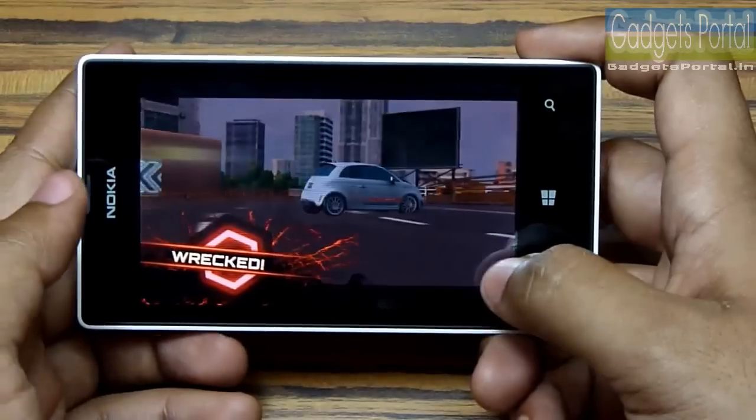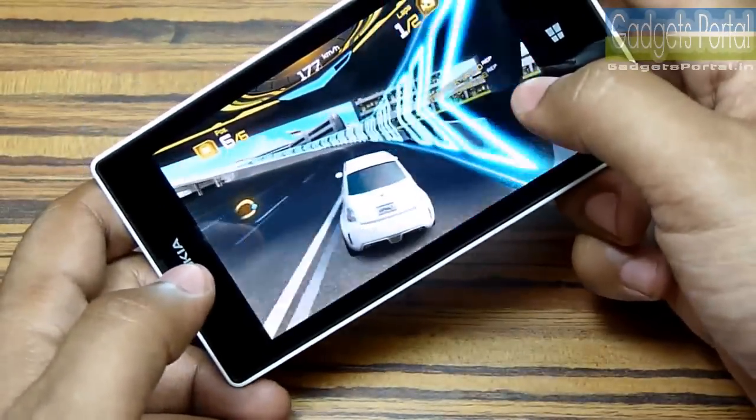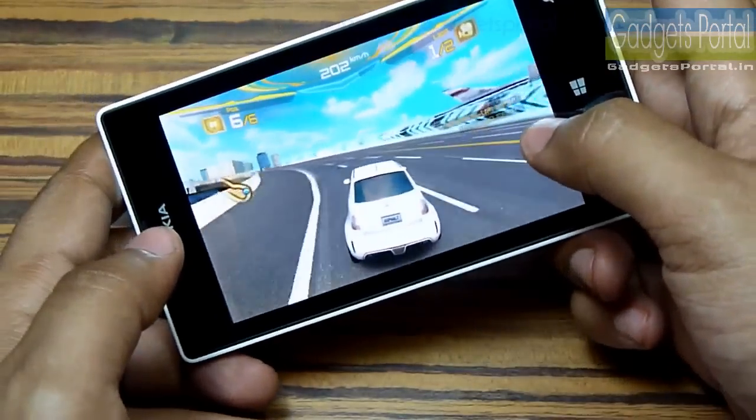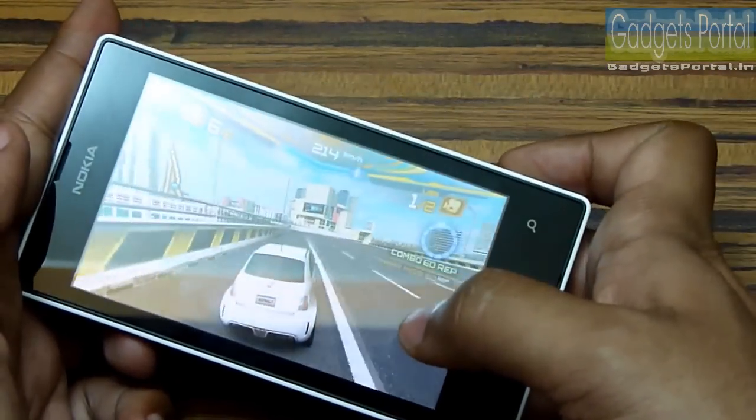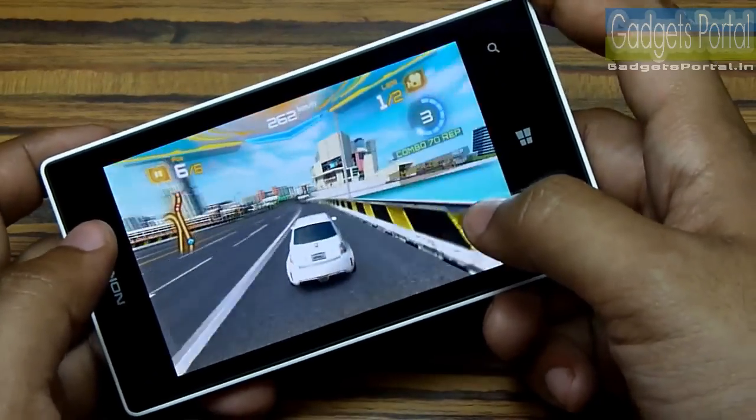Well, this level is actually quite hard. I have tried it before, and playing this game looking at the camera is also very hard. I'm also not a good gamer.